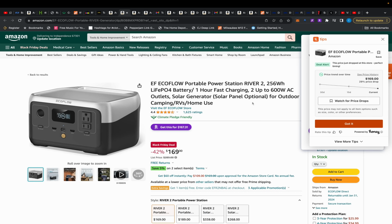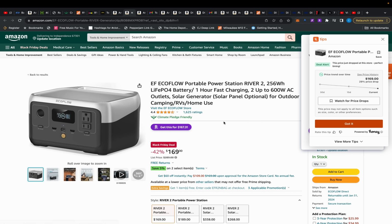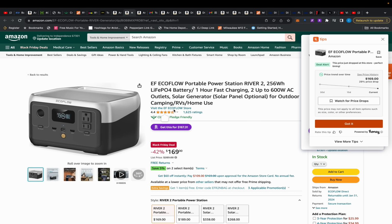Excellent deal there. We also have, as a comparison, the River 2 Max, which is a step down from the River 2 Pro, also at $399. So make sure you don't make the mistake and get that, okay? I'm going to click that off so you don't mess up. Then we have the River 2, which is a mighty little power station. Very limited in ports and stuff, but most of them at this size are going to be $169.